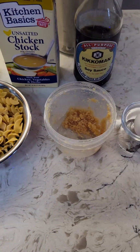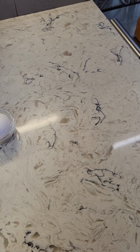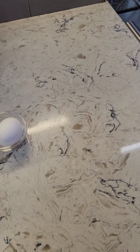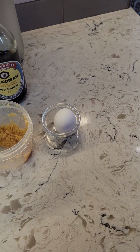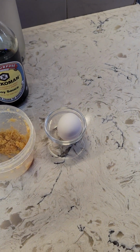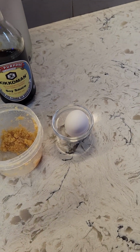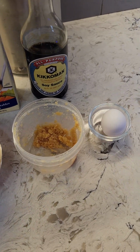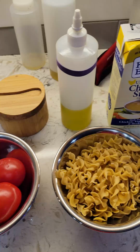And there's garlic. There's one thing missing in this picture, and that's green onions. You know me, I'm trying to buy my fresh produce the day of, not the day before. There's an egg. It kind of reminds me of egg drop soup a little bit, because we basically scramble the egg and then it gets finished in the soup broth.